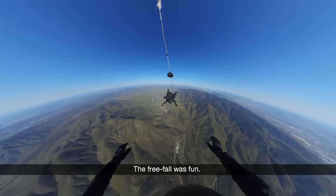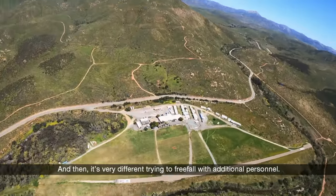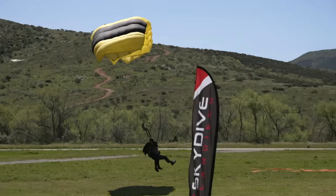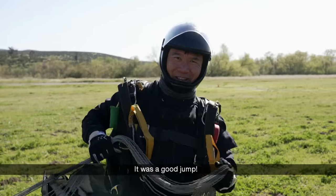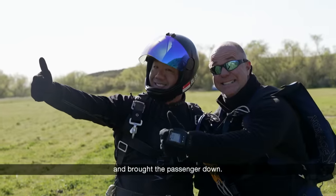The free fall was fun, and then it's just very different trying to free fall with additional personnel. It was a good job. Everything went according to plan. Did what I was supposed to do and bring the passenger down.